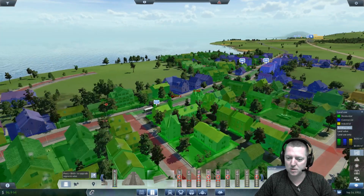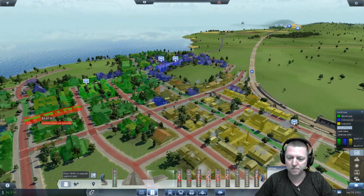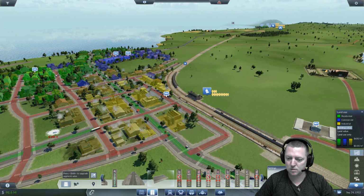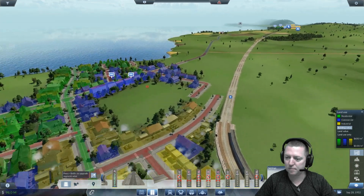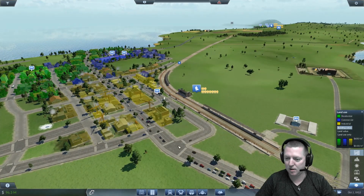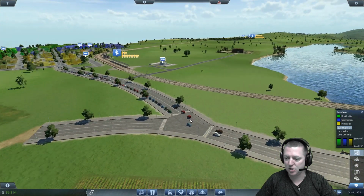This is all looking very promising. At least now these folks have got ways of getting around the city. Construction's not possible? I'll have you know it very much is. Things just don't want to upgrade for me. That's alright, I'll fix them in due course. So now the good people of Keystone can stop complaining because they've got 4-lane roads everywhere, and everything is peachy.